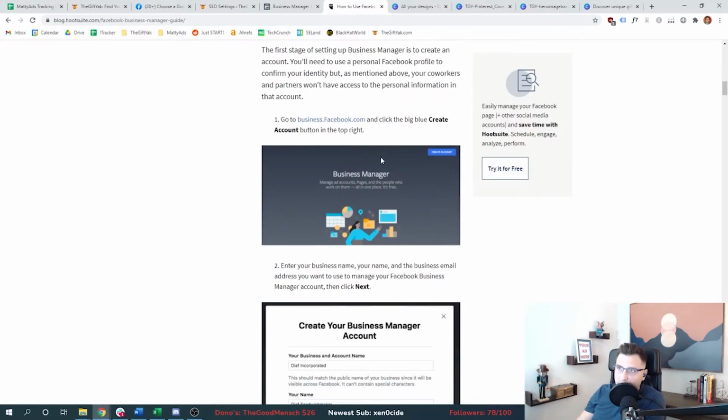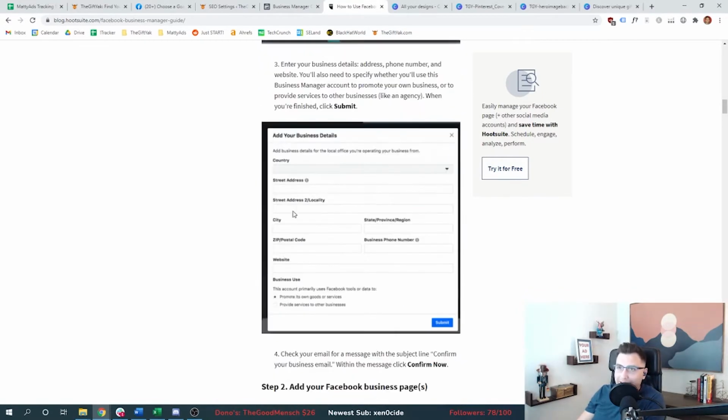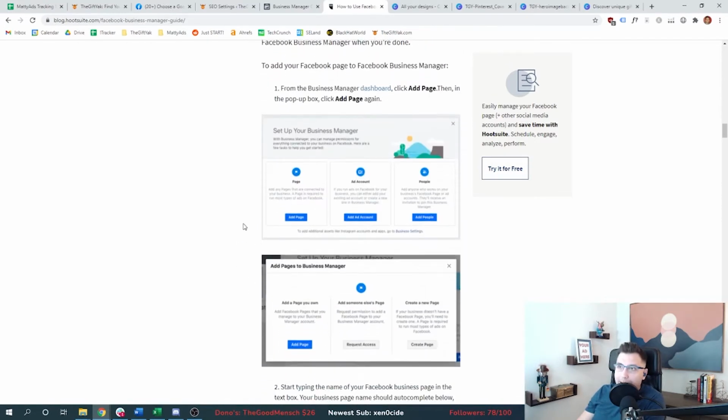All right, so after you click that button, it's going to take you to a page like this. You're just going to fill in your name for your business. So mine is going to be the Gift Yak. You'll leave your name, and then you'll fill in your business email. It's going to ask you for some personal information, and so you can fill that in. And then you're going to want to add your page.